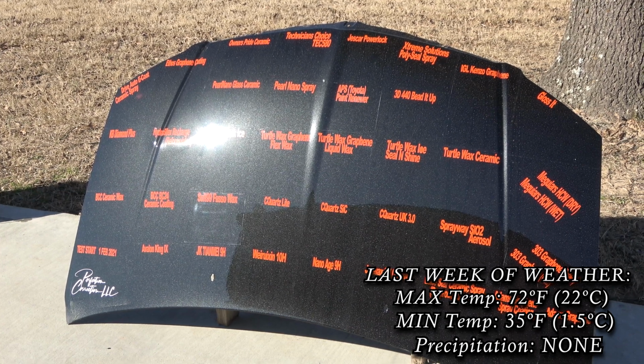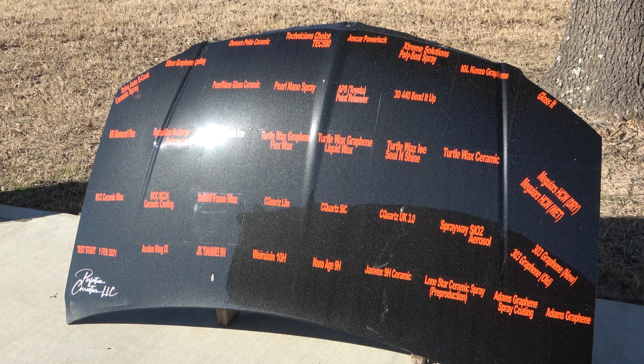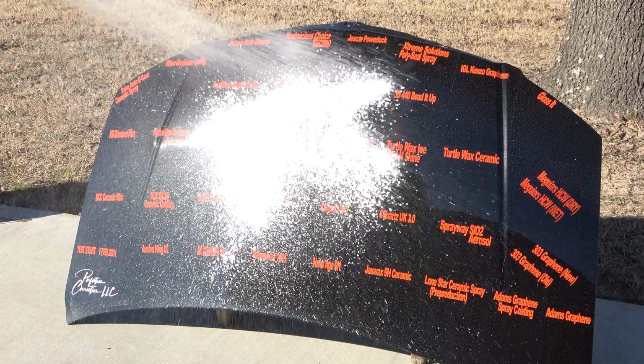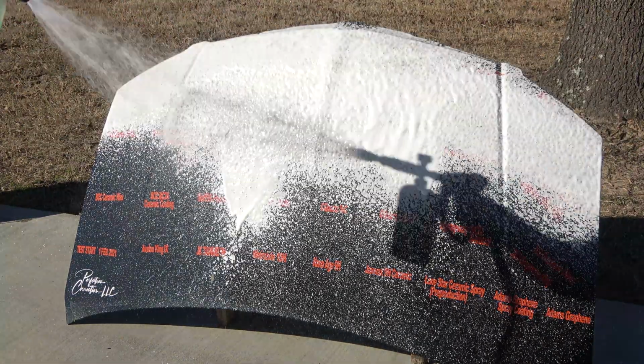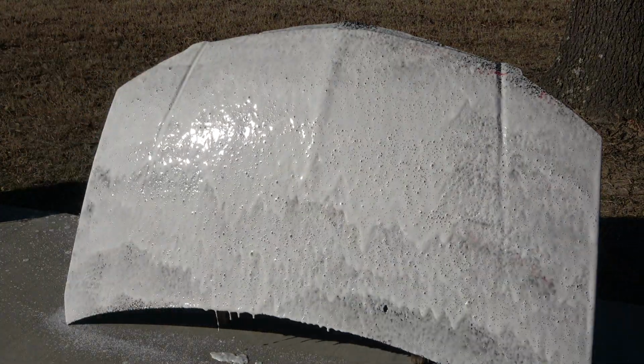extreme. If you're new to the channel and not familiar with these tests, I've been doing these tests for the last 6 years now, and this panel sits outside of our shop here in East Texas 24 hours a day, 7 days a week, exposed to the elements, and we'll wash and inspect it on a weekly basis for the first month, and then on a monthly basis until the last one fails. I have other tests with different products running right now, as well as trim restoration products.